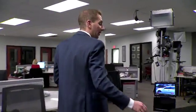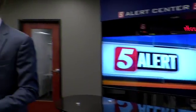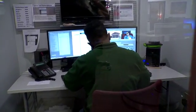And then we have this area is called our 5 Alert Center, where we do some breaking news from, and we stand here. And then we also have our edit base. So a lot of our photographers will sit and they will edit stories, and these are the stories that you end up seeing on the news every night at 4, 5, 6 o'clock, and if you're staying up late past your bedtime, at 10 o'clock.